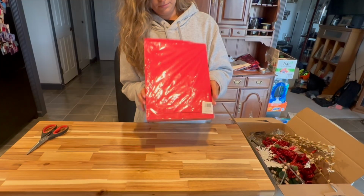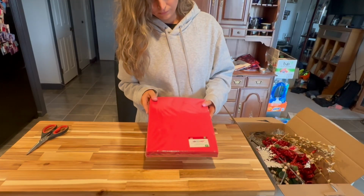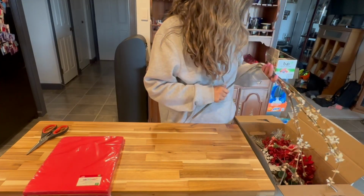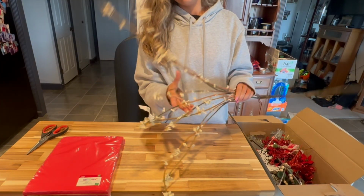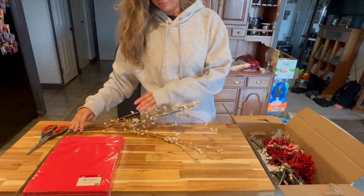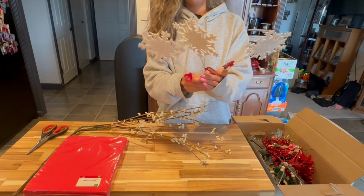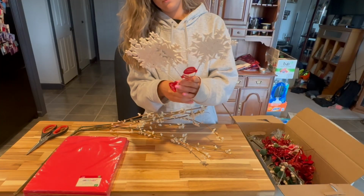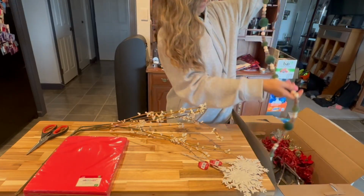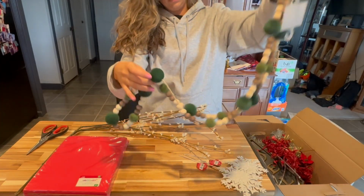First, we have some red foam crafting paper sheets. Always handy. No complaining over here. Next, we have this kind of looks like dead flowers, just one stem. I think it was on clearance for like $5. Next, we have 1, 2, 3 of these white snowflake picks. Some green beaded garland. Could be used for Christmas or even maybe St. Patrick's Day.